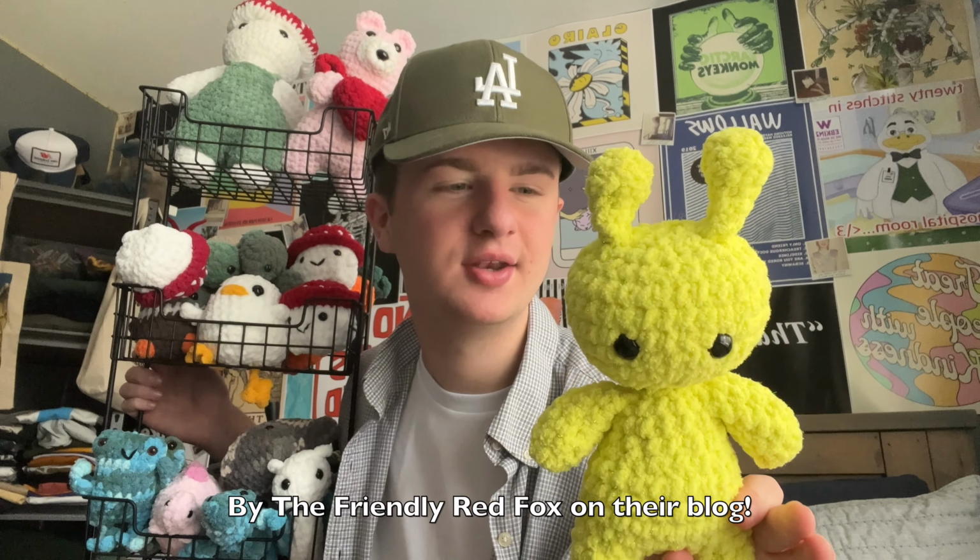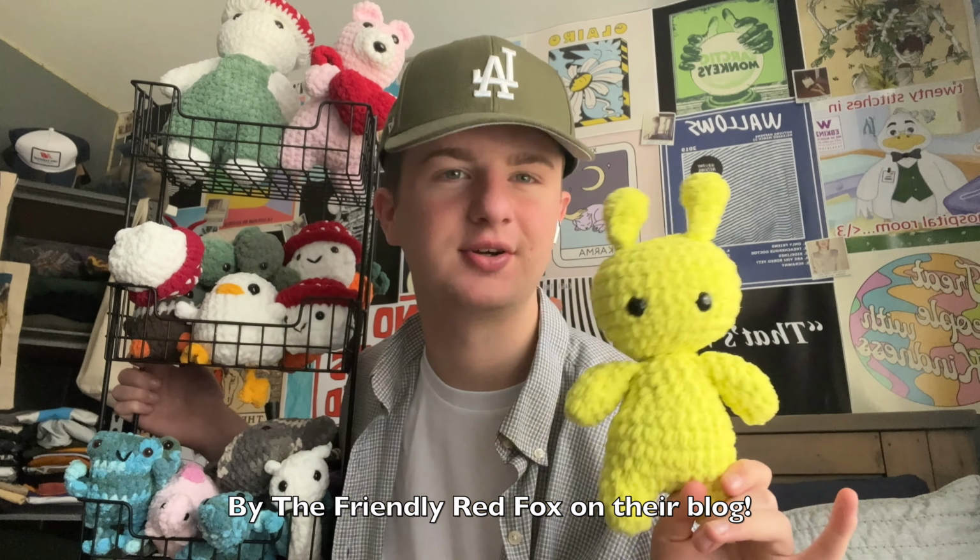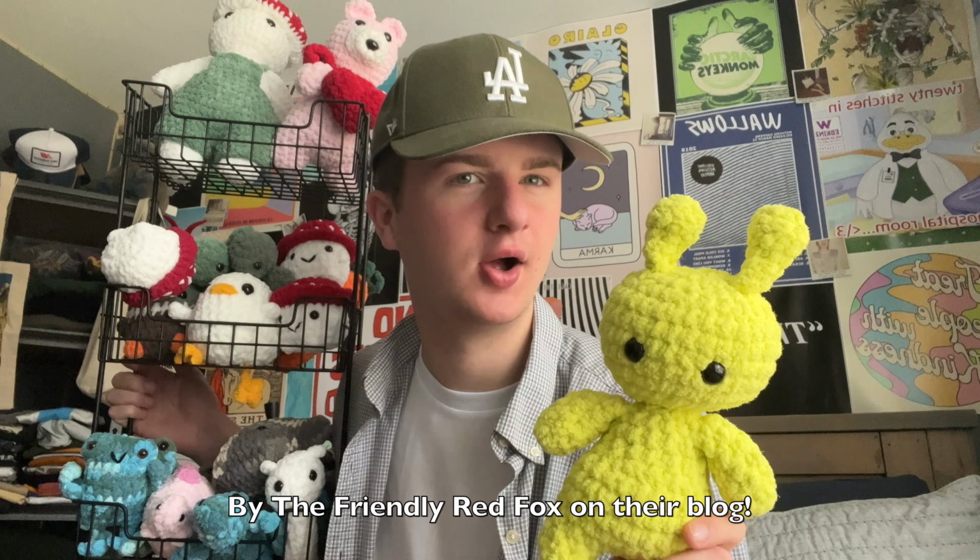Then we have the guy that fell, this little alien. I cannot think off the top of my head where I got this pattern from, but I think it's the cutest thing. I'll write it on the screen somewhere. And I'll probably be doing that a lot because I don't remember where half of these patterns come from.